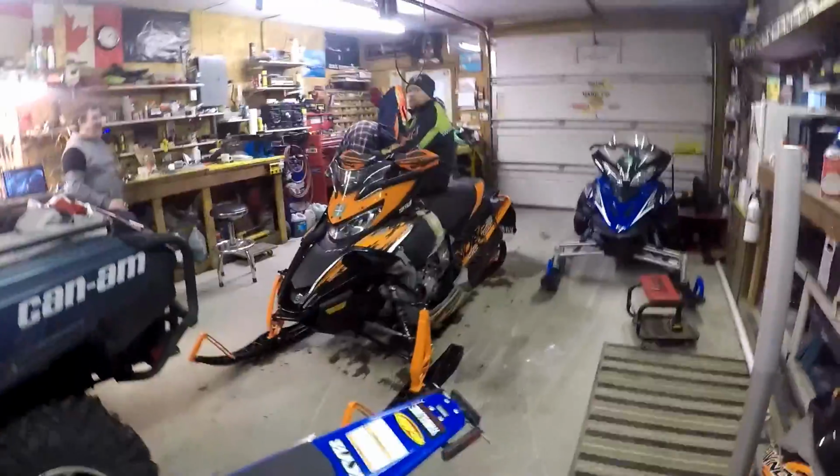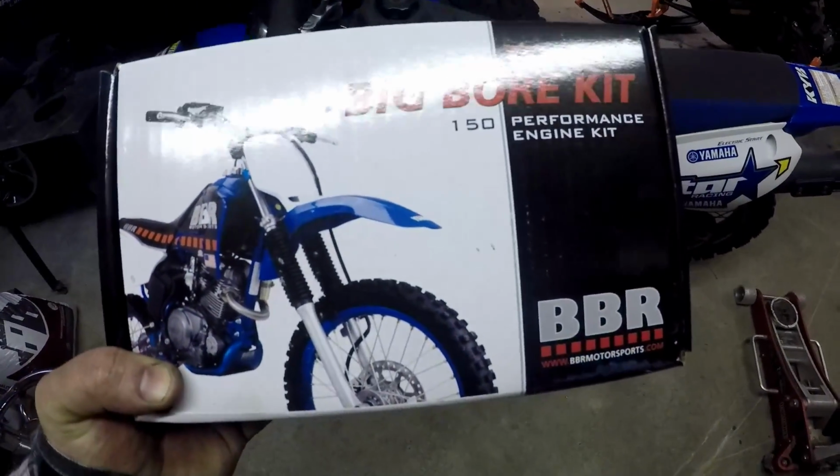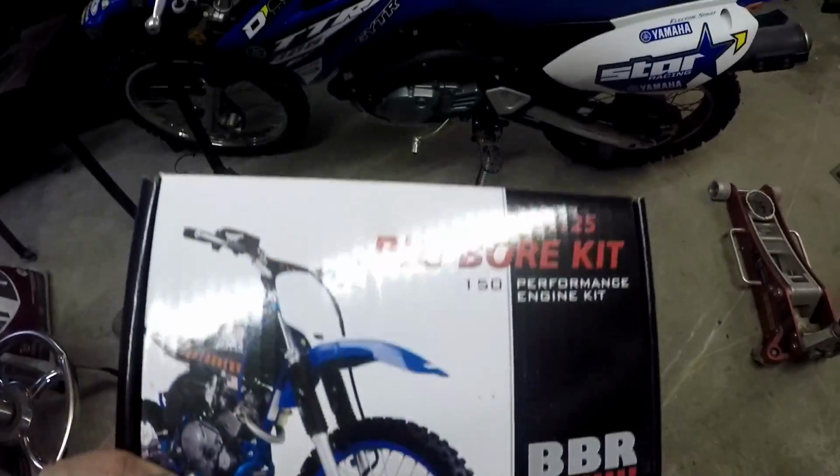Alright, we got the 125. We got the turbo on the sled. Now we're gonna do the 150 big bore kit. Takes the 125 up to 150. And I think it near doubles the horsepower on this little beast.